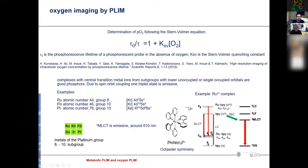As I mentioned, phosphorescence lifetime imaging is able to detect oxygen concentration because oxygen concentration is inversely proportional to the phosphorescence lifetime of a phosphor. This is the so-called Stern-Volmer equation. And from this we can follow, by following the phosphorescence lifetime, oxygen consumption and oxygen concentration.